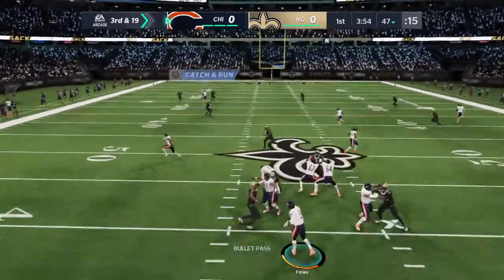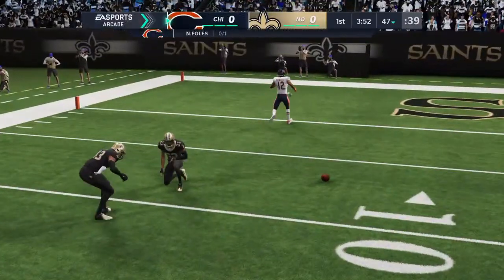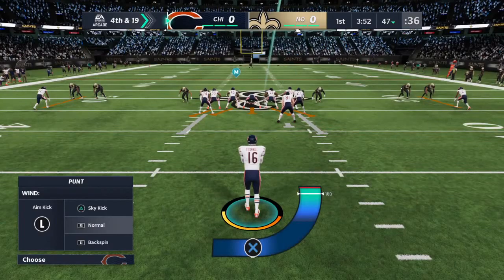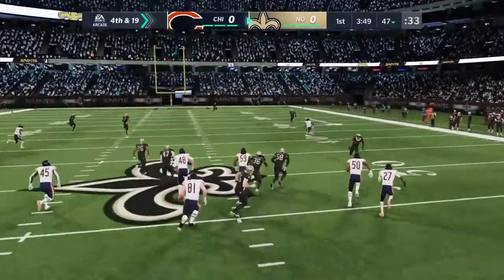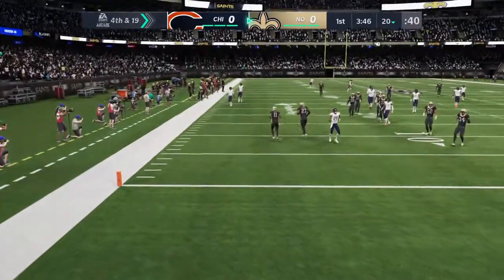Foles is going to let one fly for Robinson. And he bats it away, and it falls down incomplete. Marshon Lattimore right there on the coverage. He was draped all over it. They certainly had good starting field position on that drive, but couldn't do anything with it after 3 plays. Have to admit that's a disappointing end to excellent field position.